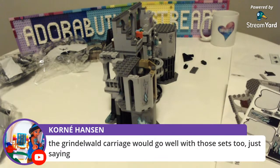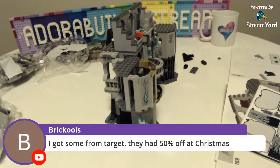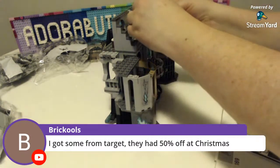Got some from Target. They have 50% off at Christmas. Which Target? Target in the US or Target in Australia? So it's not that common for us in Australia to find 50% off sales. But did I miss something? Sometimes I miss these things.